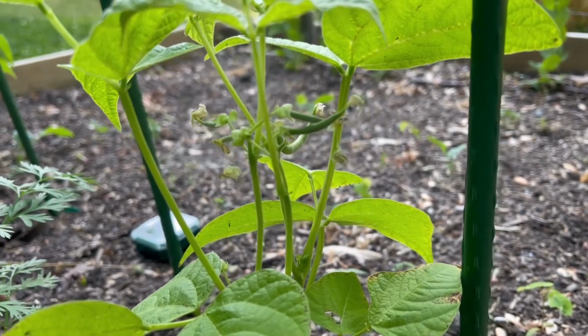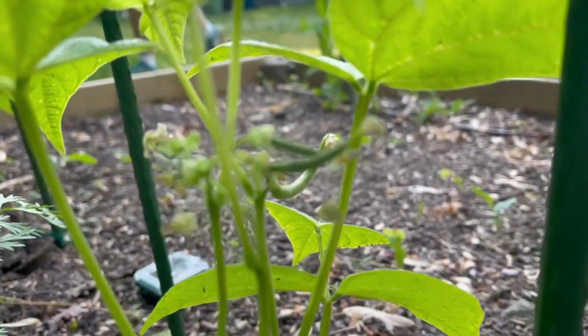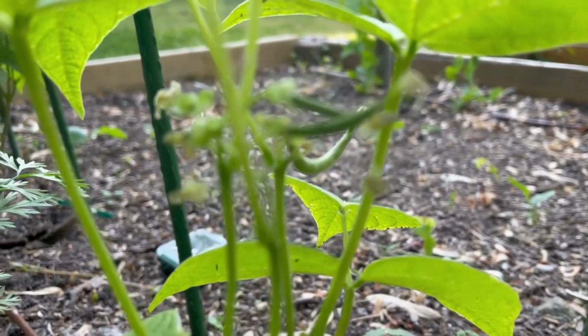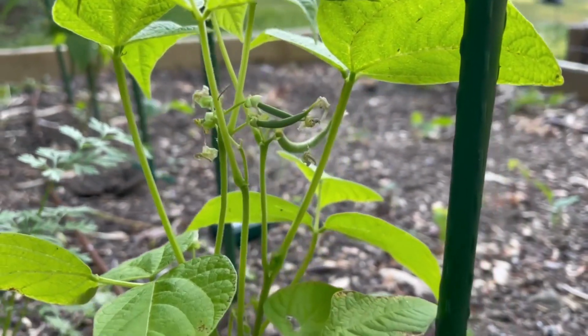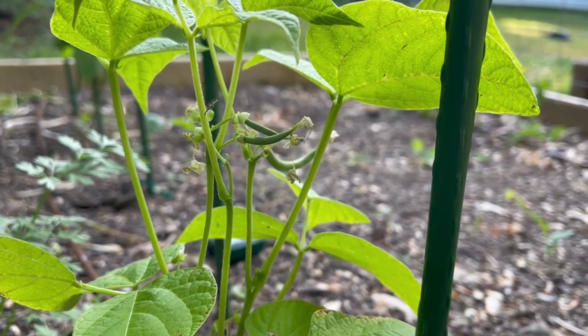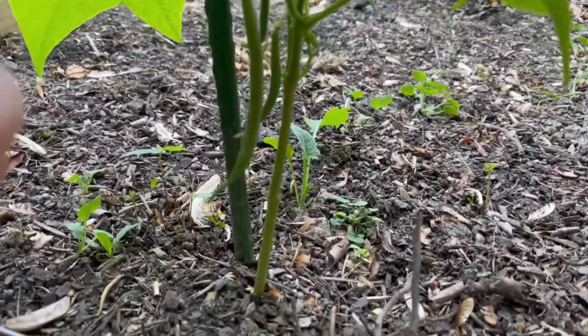Okay, I'm going a little crazy right now because I thought we weren't gonna get any beans, and apparently beans have been growing here. Oh, I can't get it to focus. The beans, they've been growing on this plant and I didn't even realize it. Okay, it turns out we're just really unobservant.